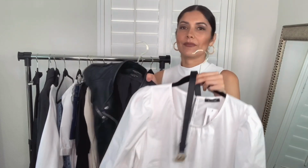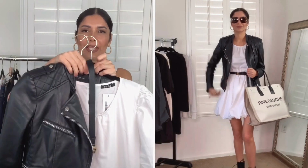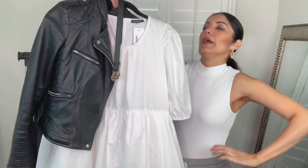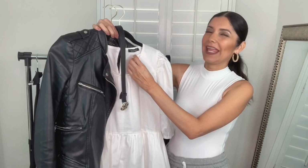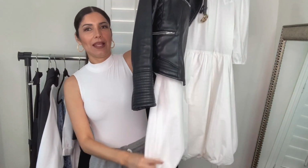This Gucci belt, vegan leather jacket, and boots, black boots. If I feel dressy, this is pretty much what I'm wearing. I only wore it once, but I'm planning to wear it more. Yes, it still has the tag. Yes, because I'm a weirdo. This is a pretty good outfit.